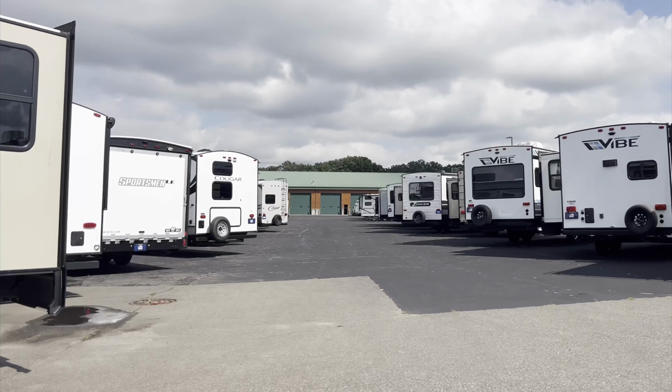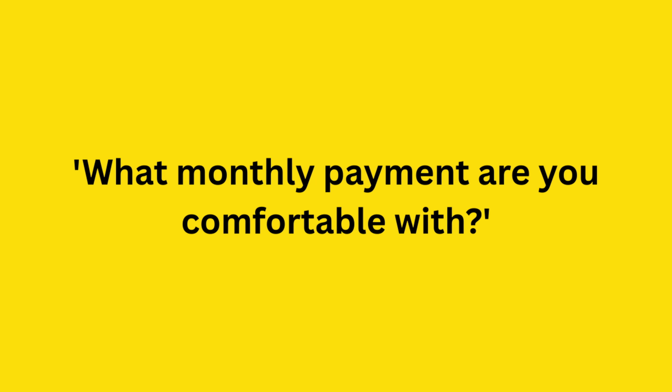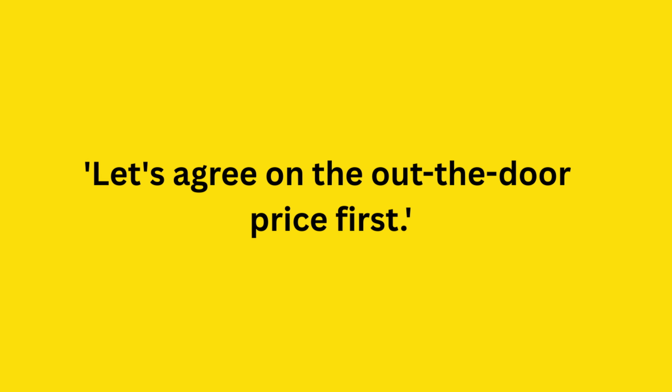Your rules. Never, ever answer the question, "What monthly payment are you comfortable with?" Instead, you walk in with your pre-approval letter, you know your numbers, and you state with a friendly smile, "Let's agree on the out the door price first." When you do that, you're not just buying an RV, you're buying your freedom on your terms. You are now equipped to get the greatest deal.